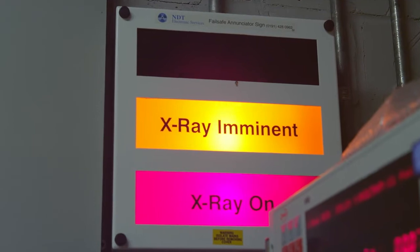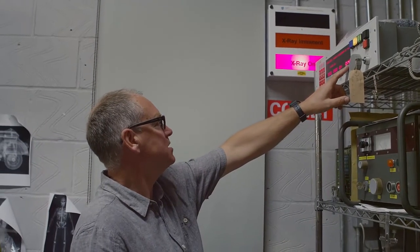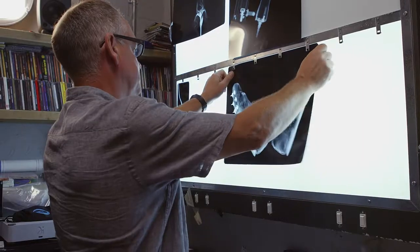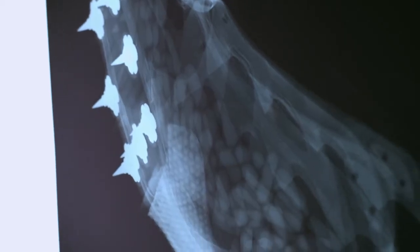The X-rays are now running, and for this exposure, it's counting down from 2 minutes. That's about the right amount of time to X-ray those running shoes. The thicker the object, the more radiation you need. So the brightest thing are the spikes, because they're metal. We're not really getting enough radiation to get inside those, but the balance of the whole thing, I really like it, because they sort of jump out.